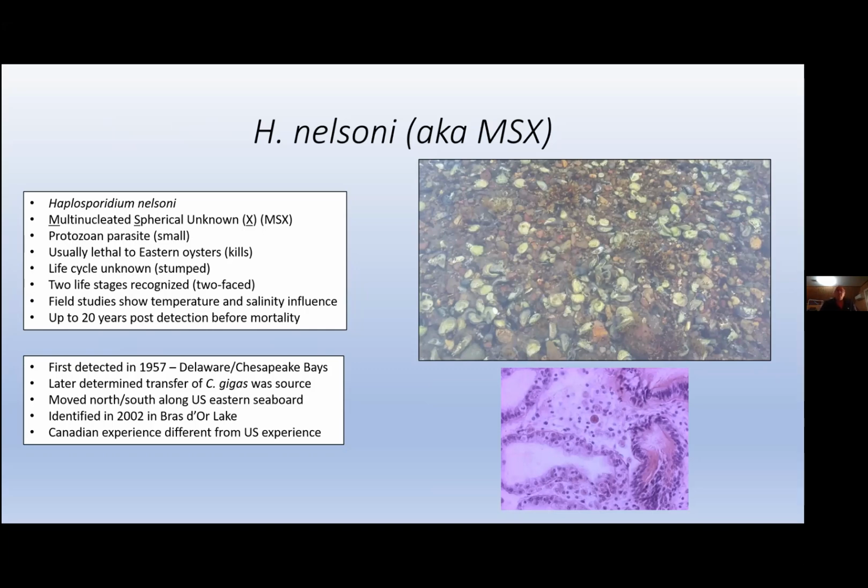And the Brador Lake provides a really interesting and unique place, because you can go to Morson's Cove and it's not there, and go to Gillis Cove, which is probably less than 500 to 800 meters away, and it's in there. So there are some really neat places and aspects about the Brador Lake that we're hoping allow us to work on this parasite together to try to figure out the life cycle.